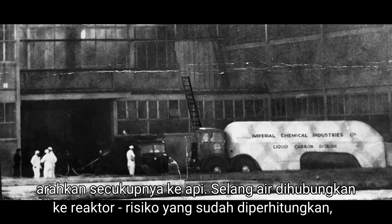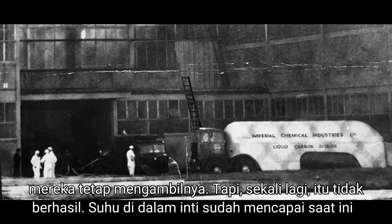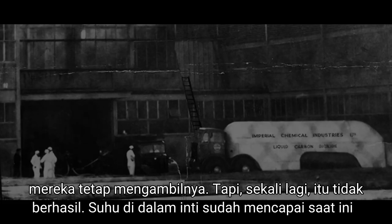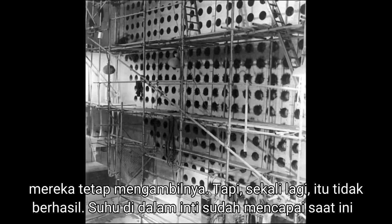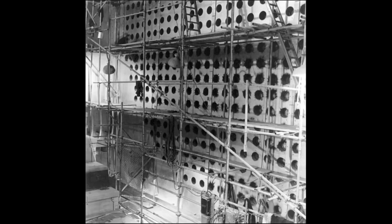Water hoses were hooked up to the reactor, a calculated risk since introducing water would generate hydrogen and might lead to an explosion, but one which they took nonetheless. But again, it just didn't work. The temperature within the core was by now well over 1000 degrees centigrade, or over 2000 degrees Fahrenheit. Water wouldn't cut it.